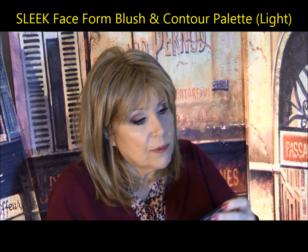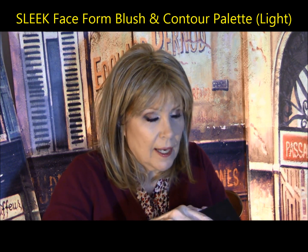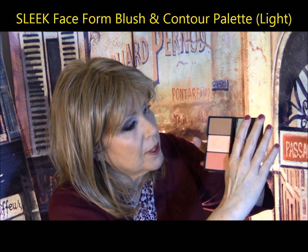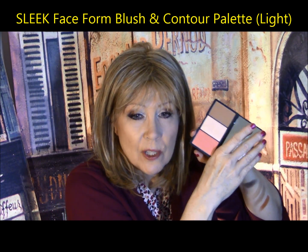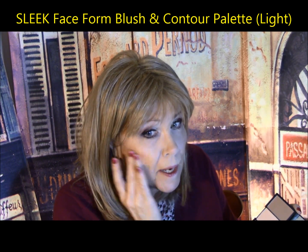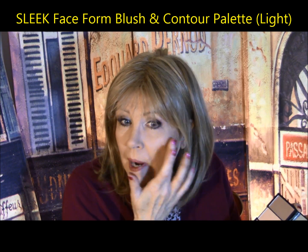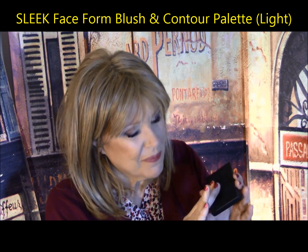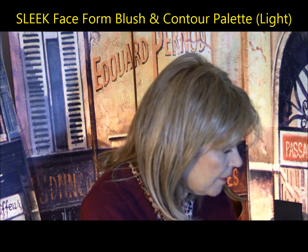Now I got a couple of things from my friend in England, Bella, and I'm loving especially these 2 things. This is the Sleek Face Form Contour and Blush Palette. I love Sleek. It comes with a nice mirrored compact. You get a nice bronzer contour, a highlight, and a beautiful corally peach blush, which I am wearing today. It goes really well with the brown eyeshadow I just stuck on my finger. Anyway, that is Sleek, and that is the Face Form.